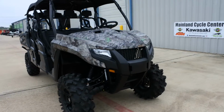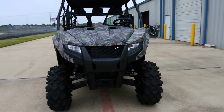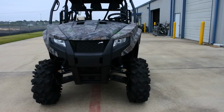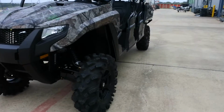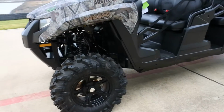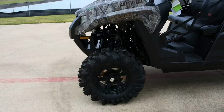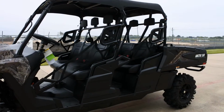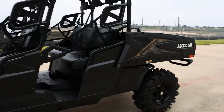This is fully independent suspension. Has power steering, tilt steering wheel, liquid cooling, fuel injection, disc brakes, front and rear, stainless braided brake lines. I don't think Arctic Cat gets nearly the credit they deserve on these machines. This really is a nice riding machine. Lots of storage on this machine.